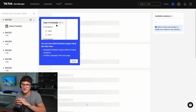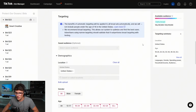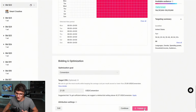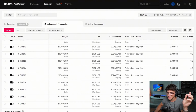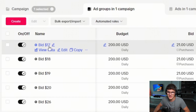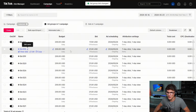We're not done yet. There's one other thing we gotta do. I know this is a little more tedious than what you guys are used to, but this is why it's so amazing. So when you click duplicate, just make sure the time is for tomorrow midnight, and then we can click publish all. And now we have all 10 of our ad groups. And the last thing we need to do is edit the bids here because this is named bid 17, but we still have the $21 bid. So we'll just edit that to 17. This next one, bid 18.